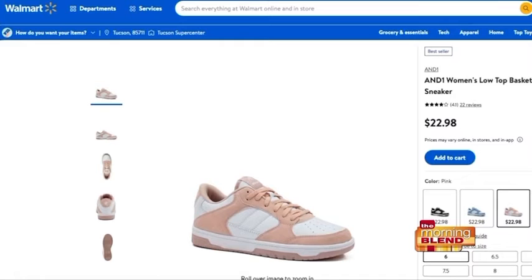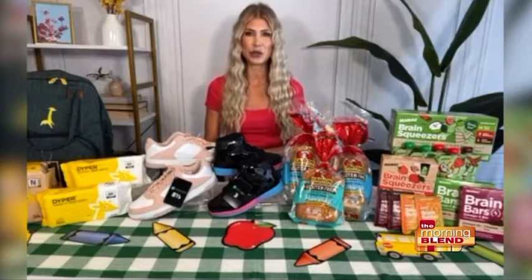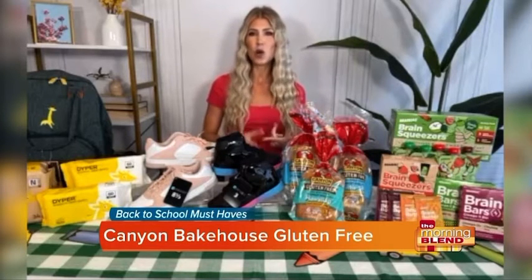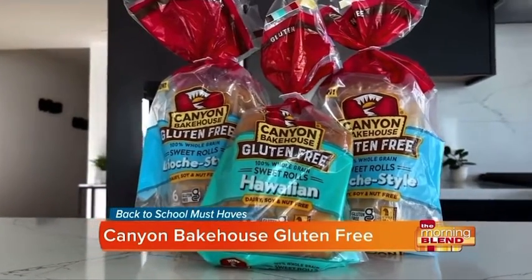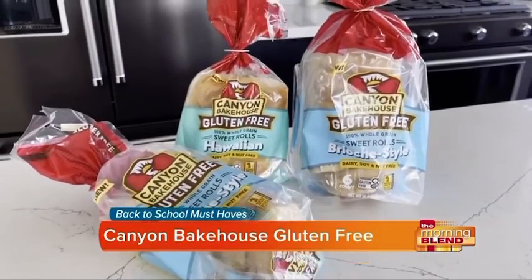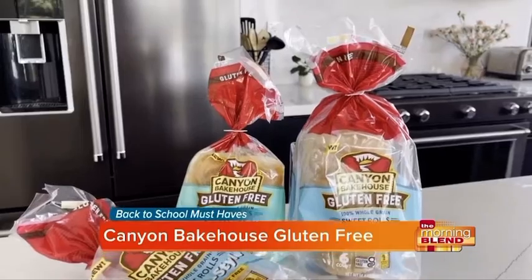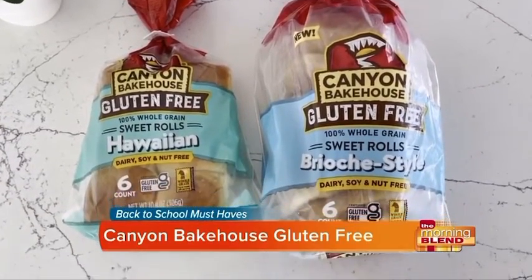These are not only healthy, they are super delicious. Canyon Bakehouse Gluten-Free, which many people know for their delicious rolls, breads, and buns, now has these delicious, light, fluffy pull-apart rolls. They come in two flavors: the brioche-style sweet rolls and the brand new Hawaiian sweet rolls that just launched this month. So you can use these really for everything.